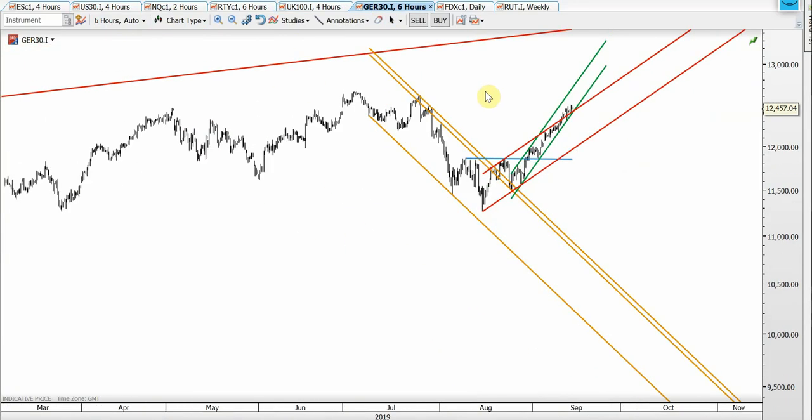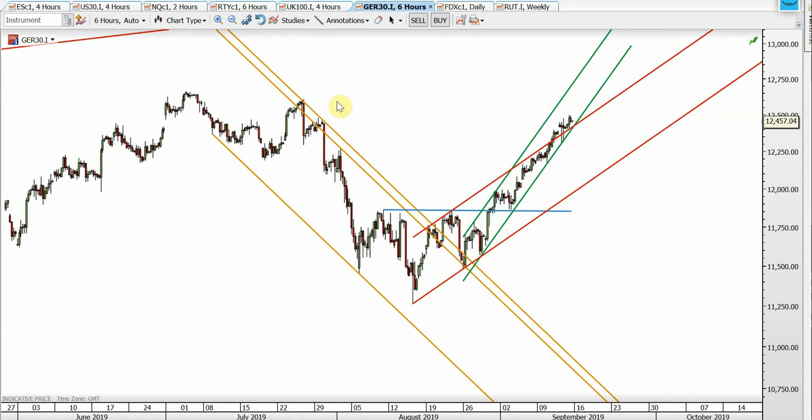On DAX, the golden channel was broken back in August, and the backtest was pretty nice. It held as this was more like a frame rather than one single line, and the red channel formed, and it was even broken to the upside during their last rally, which is again quite bullish. Breaking an uptrend to the upside is always bullish, and the green channel is holding. So for now it's still bullish, and it can go all the way to the green top band if it keeps pushing. So we have to watch the action on Monday to decide what we're going to see.